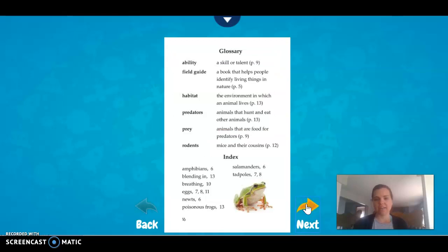And then here is the glossary. The glossary kind of tells us definitions of words and then what they mean.